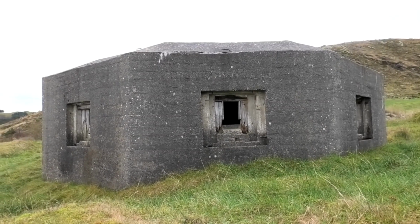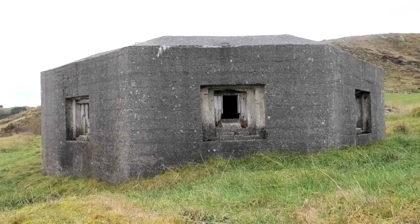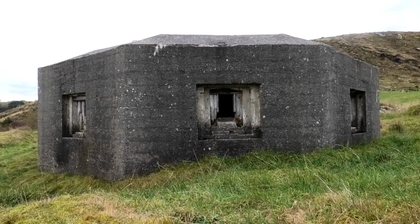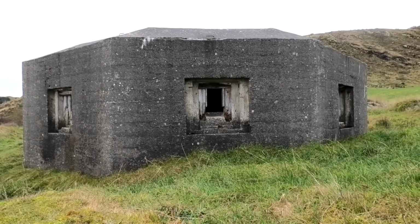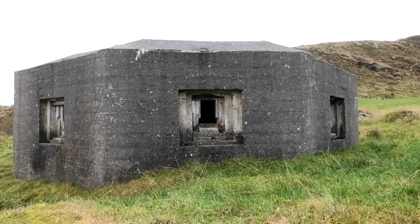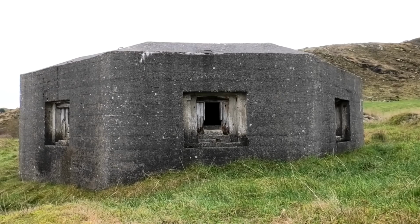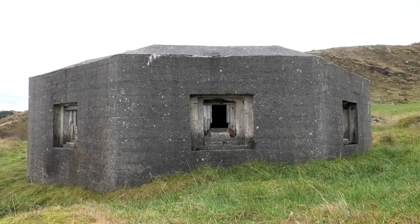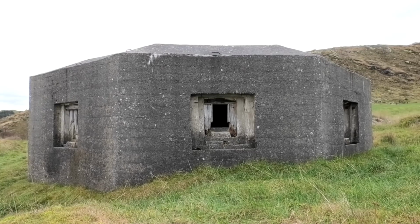See that? That just oozes intimidation. That's your typical opening where they stuck out a machine gun or a gun or a binocular. Even small rangefinders could go through there. But hey, I'm so glad we found that. That is beautiful. Let's take a look at some of the details around it.